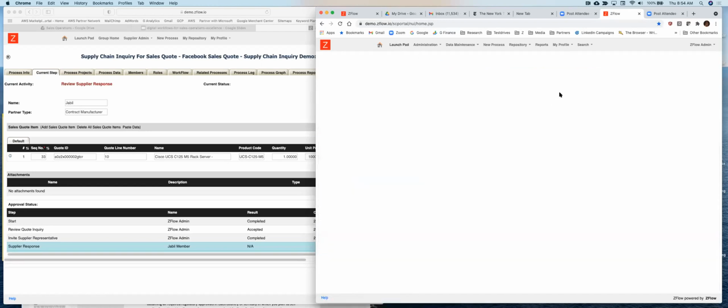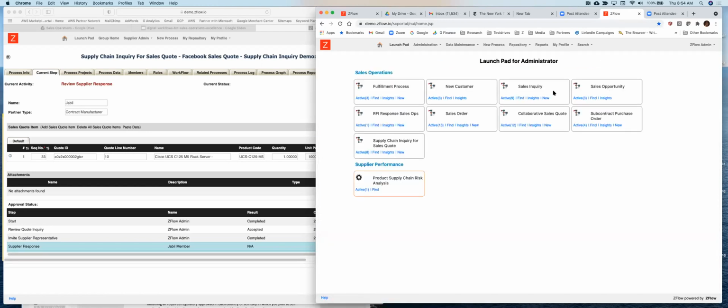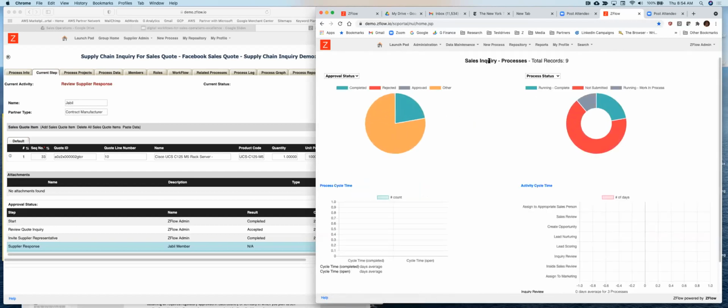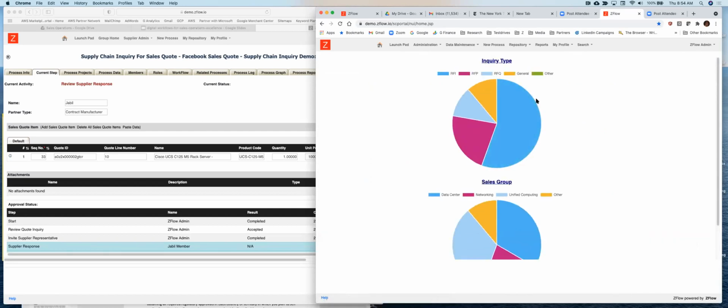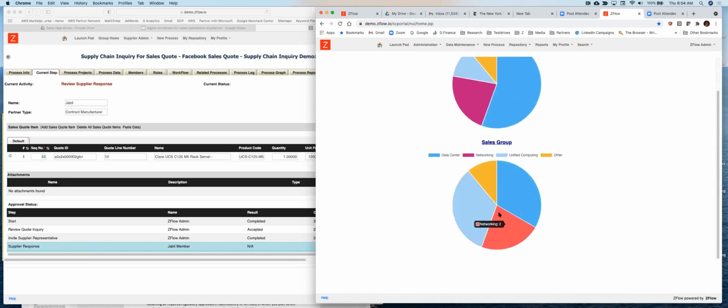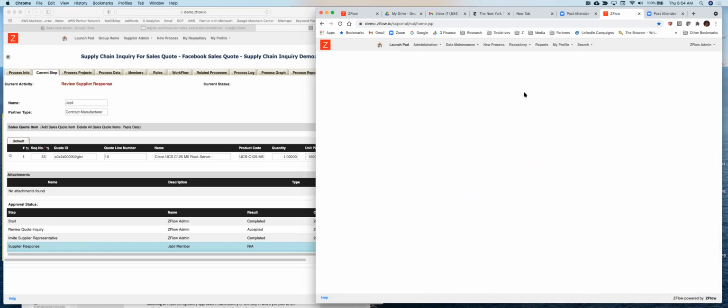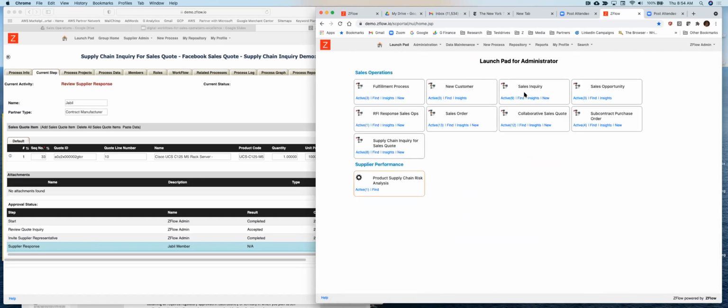We also provide some intelligence into what is happening with respect to the workflow itself. For example, here with sales inquiries, you can see the types of sales inquiries that are coming in, the number of each type, and the sales groups that are fulfilling or attending to those inquiries. All of these are generated automatically, so people can get very quick insight into the different workflows and their details.